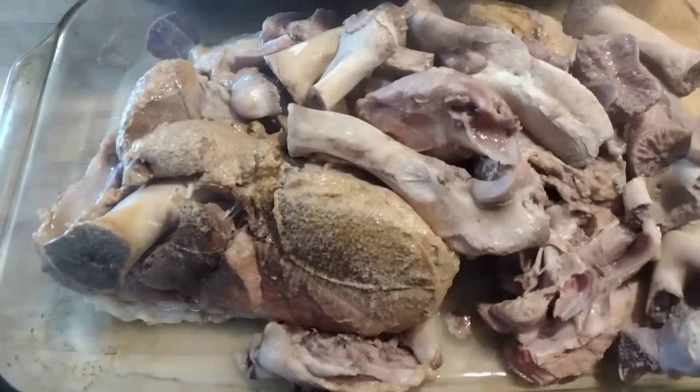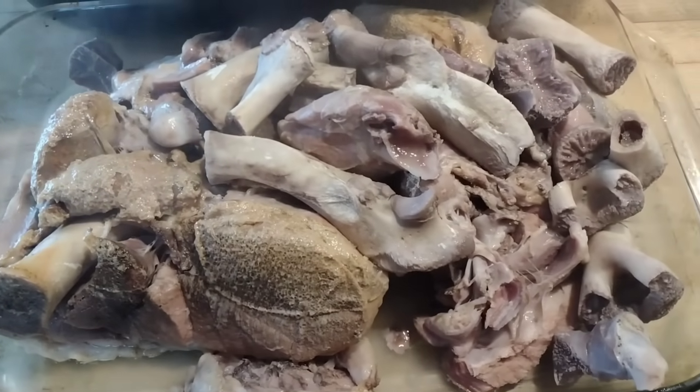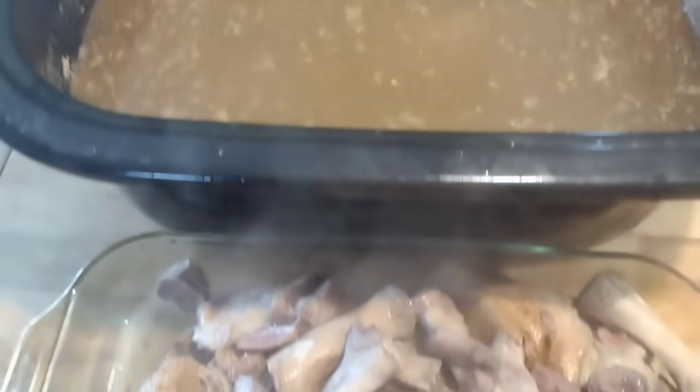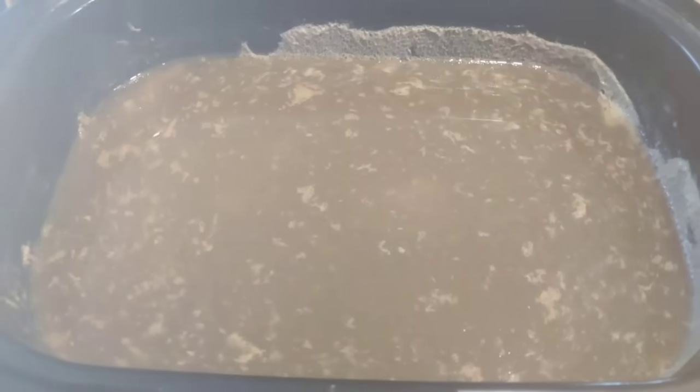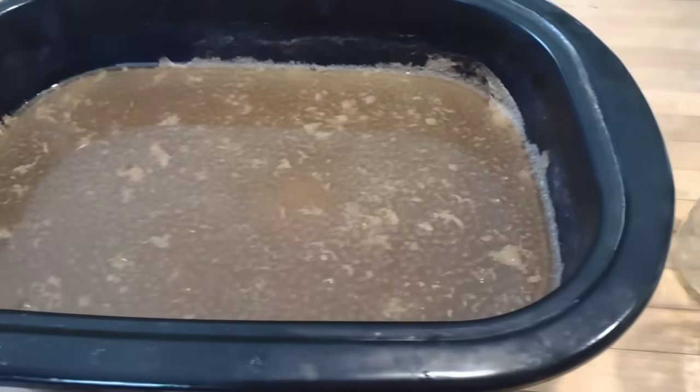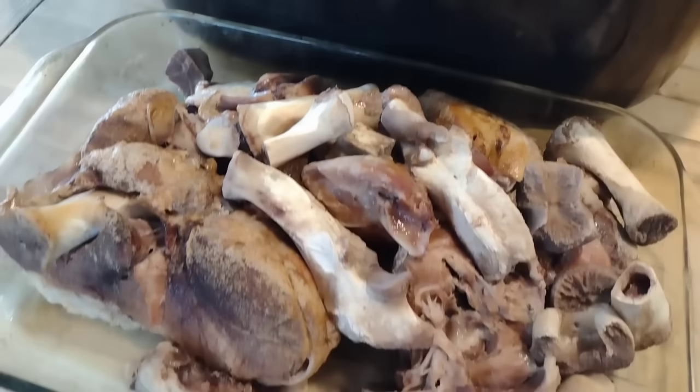Now I intentionally just put water because we are going to season this broth as it goes into the jars. But I can't do that until this meat cools down a little bit so that I can pick it all off of the bones and get to work with it. So while I was doing school with the kids, I let this cool down for a little bit, washed out 7 quart jars, and then I can get to work.